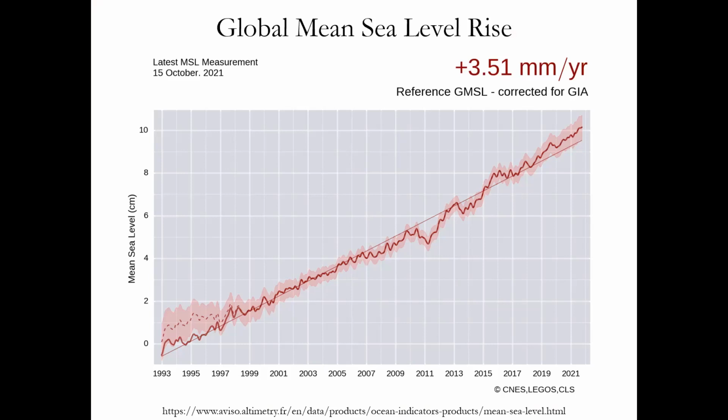Okay, so we've had a constellation of satellites around the planet since the early 90s, through a collaboration between the European Space Agency and NASA, measuring the ocean surface. Every 10 days, we map the ocean surface, and over time, differencing each of those measurements, we are watching the ocean surface rise. So this sea level rise has a long-term increase of about 3.5 millimeters per year. That's roughly a foot per century.